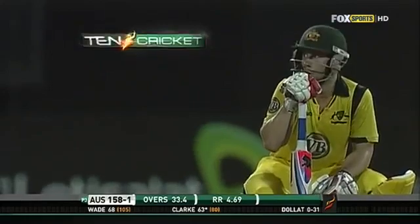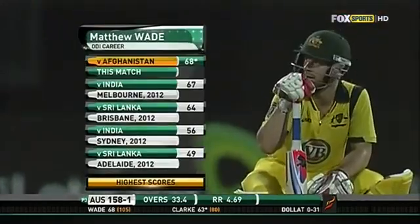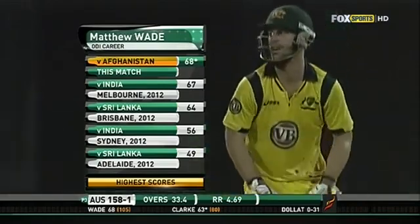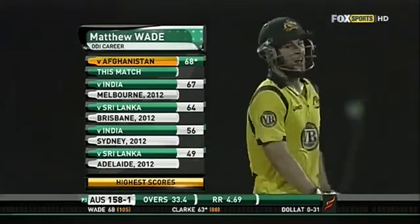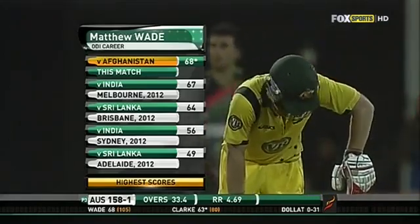And that's his highest score with that single in one-day internationals. His previous highest, 67 on debut against India. His 4th half-century in one-day internationals. And clearly he is struggling.